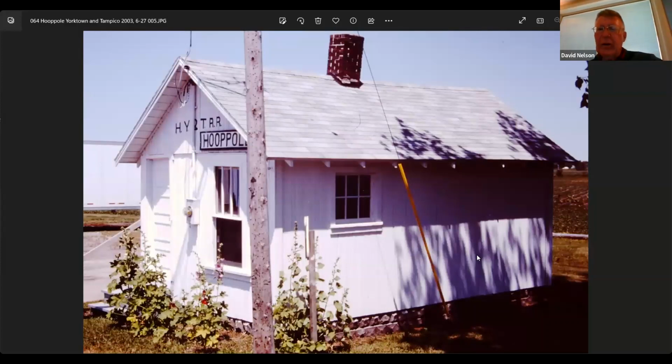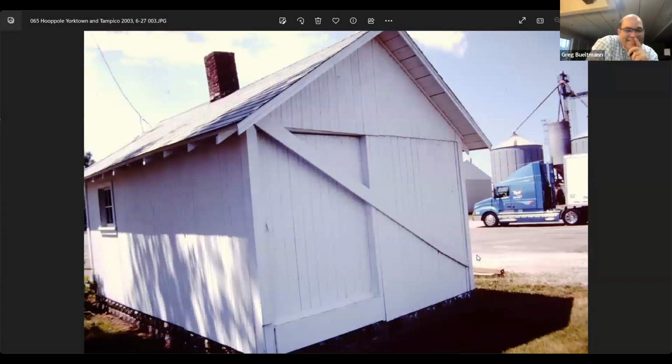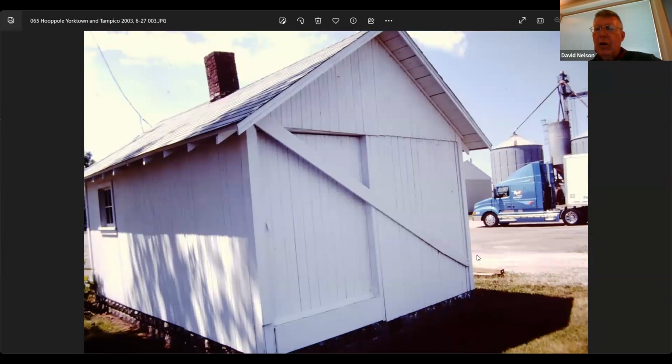Looking a little smaller than some garden sheds. Here's the back. I suspect that diagonal piece of wood is pretty important to keeping the building standing. As I understand the track plan, the track went behind the depot, further, I guess it would be west, like towards where that truck is. There was an engine house, there was a water tank, and there may have been a coal tipple, and there was a runaround track.